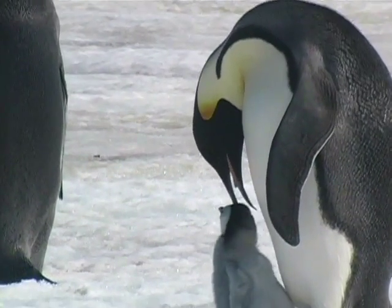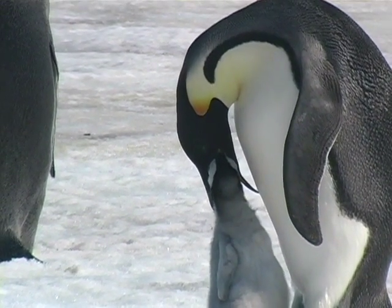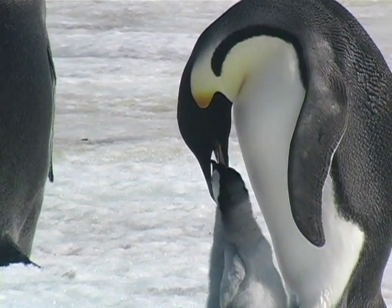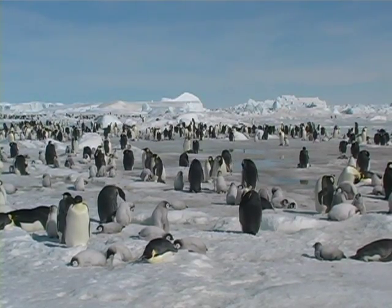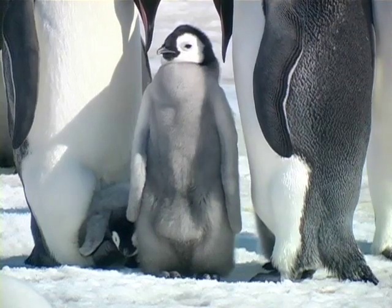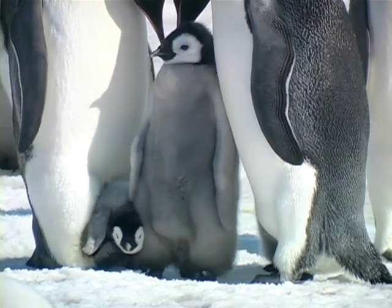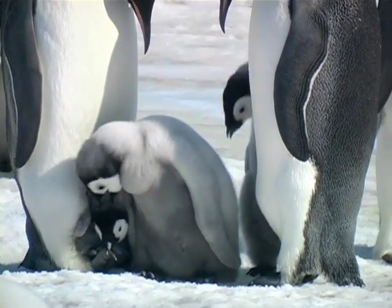It is now spring, and the early hatching chicks are getting pretty big. These little chicks that are on the feed are the ones that hatched later. They are going to have a tough time growing up enough to take to the sea when the ice under the colony melts.